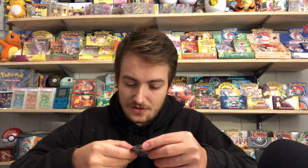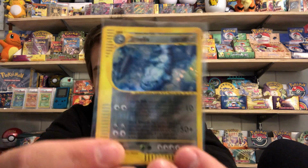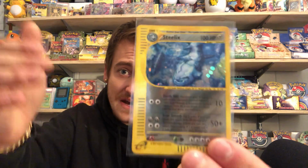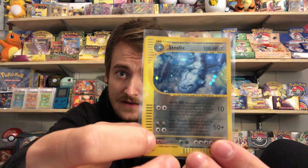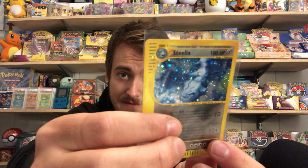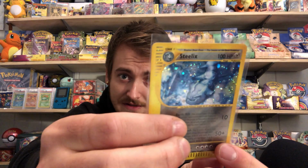So we've got Holo 23 of 32. It looks beautiful. It is very near mint. Paid $80 for this card. Very happy with it. So I'm going to show you guys the front. This is Steelix. Steelix is one of my favorite Pokemon. I think he just looks fantastic. He's got this triple orb holo going on right here, if you guys can see that. Beautiful, absolutely gorgeous.